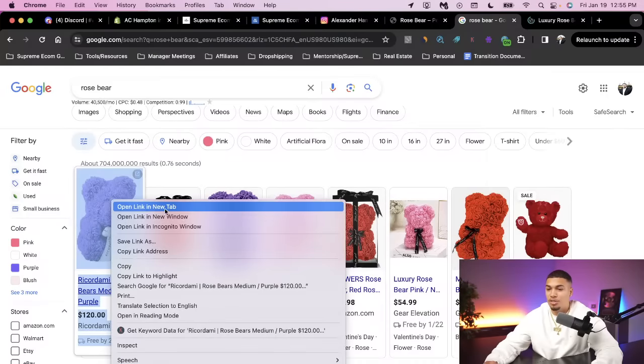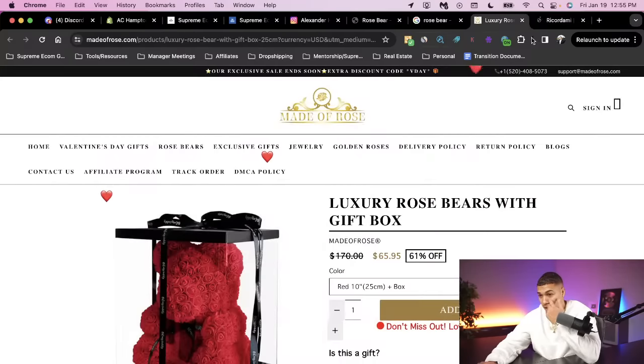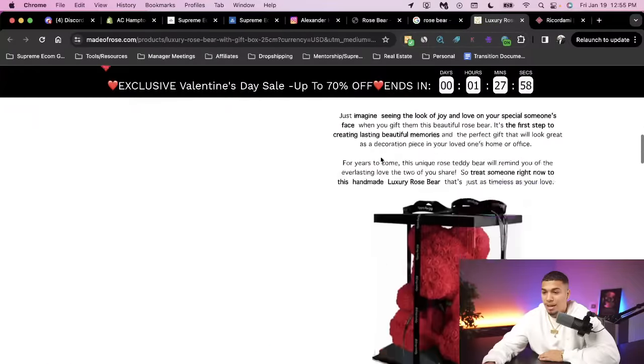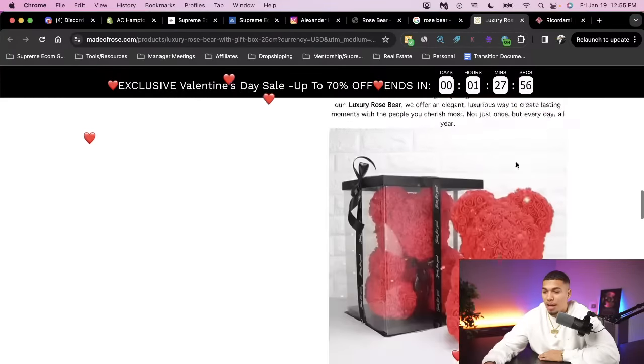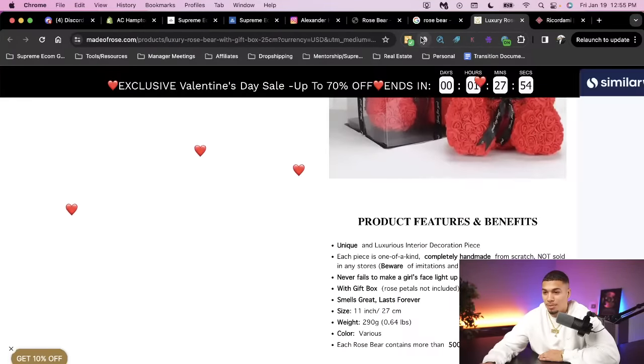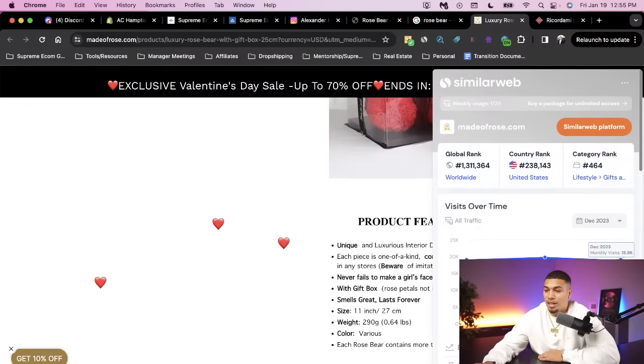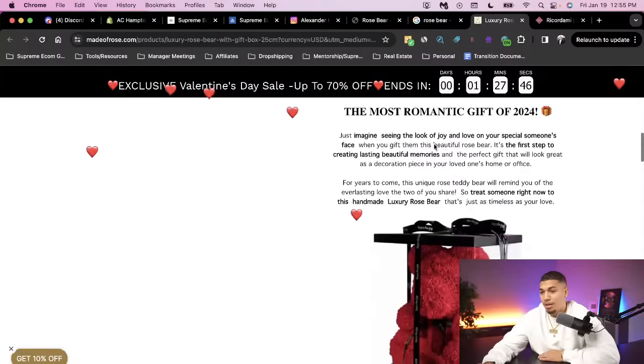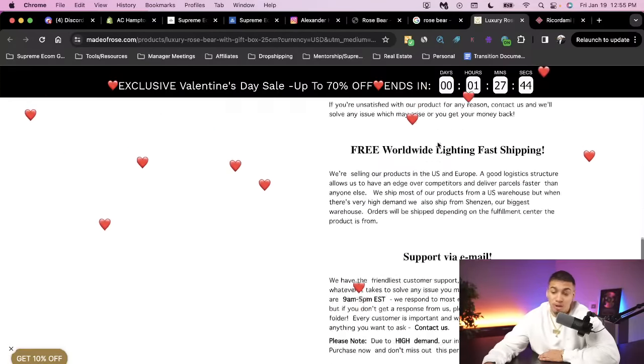Let's just take these two people, for example. Use SimilarWeb to find out who is driving the most traffic. Okay, this is an app that shows you the traffic behind the store. And take advantage of what they also have in their product description. So, for example, if this person right here is getting pretty decent traffic, like 19,000 visitors right now for this rose bear, maybe you should be basing yourself off of what they're doing, okay?